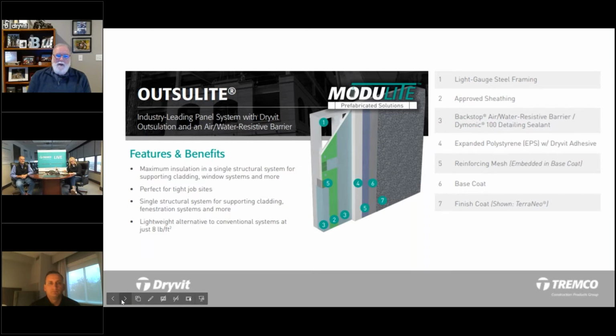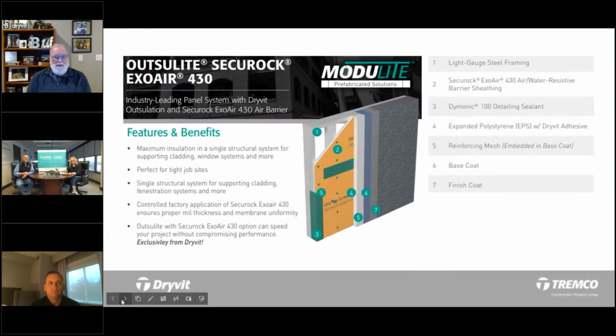We have another option with our Secure Exo Air 430 sheathing that we call the Outsolite Secure Exo Air 430. This is not necessarily an upgrade in performance over our backstop, which is typically used on Outsolite, but you skip a step by having to install the air and moisture barrier. Through a joint venture with USG, we have produced a sheathing that already has that air and moisture barrier on it. So you put the sheathing down, treat the fasteners and joints, and you can move right along and start to install your EPS to the panel. So just another process that we try to utilize to speed up production and get your buildings done faster.